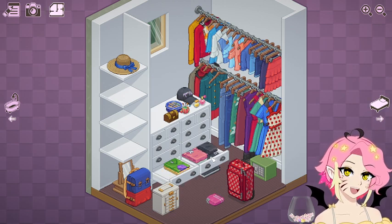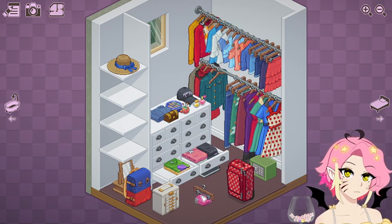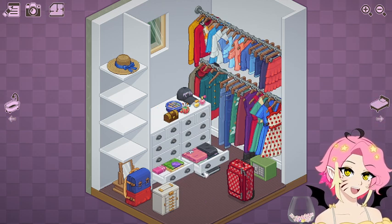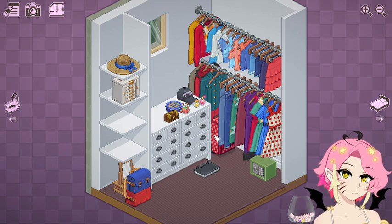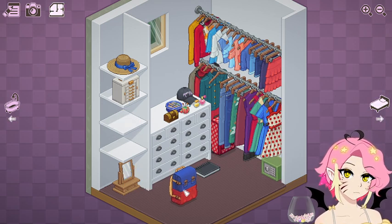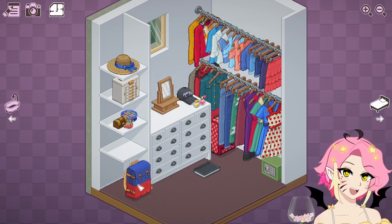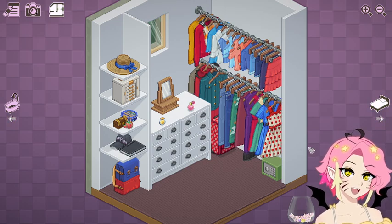Actually, I could put those on this side. Shorts, shorts, shorts. Don't really need to put those on a hanger. I can go there. Suitcase there. That there. This on there, obviously. This right here. That can be placed here. Put this, this. Put the hat down there. Okay, this is looking nice.